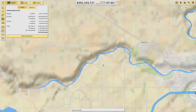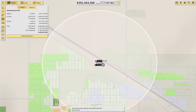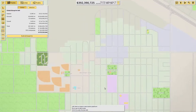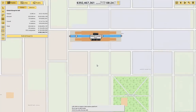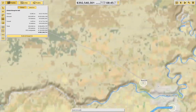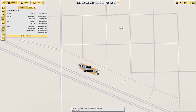Now the east-west one, it's going to keep going this way, so we'll put one at Red Cliff. No, I think we probably want to put it in the middle of the town a little closer anyway. So, can we get one in here? That doesn't conflict, really. You can build a station over a road. Okay, I'll take it. So we'll build that in there. What's the catchment on it? 458. Yeah, that's not too terrible. Now Suffield, I think we probably want one at Suffield. Probably. Yep, there.